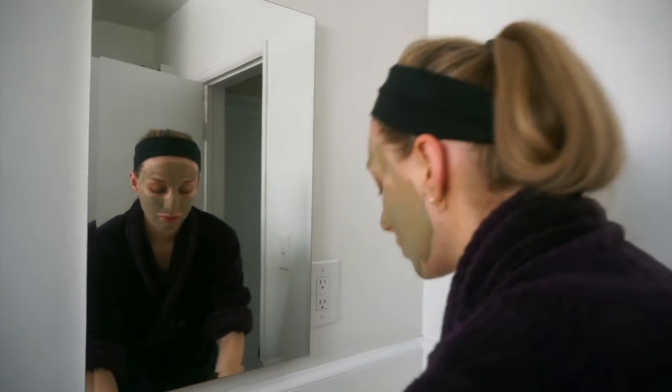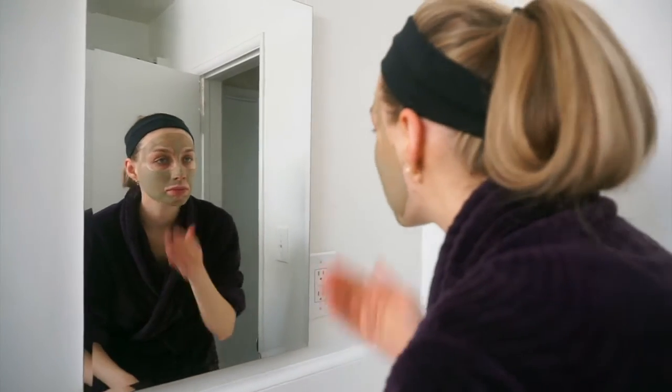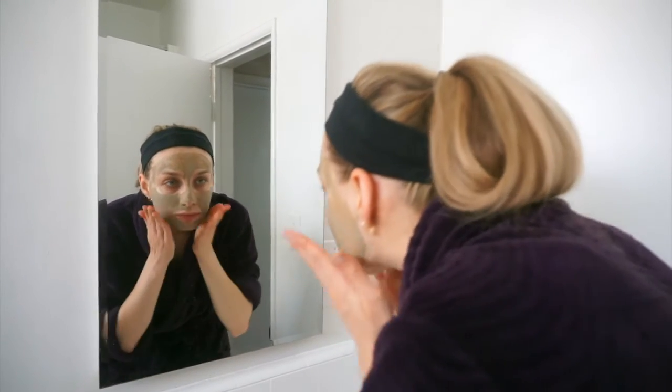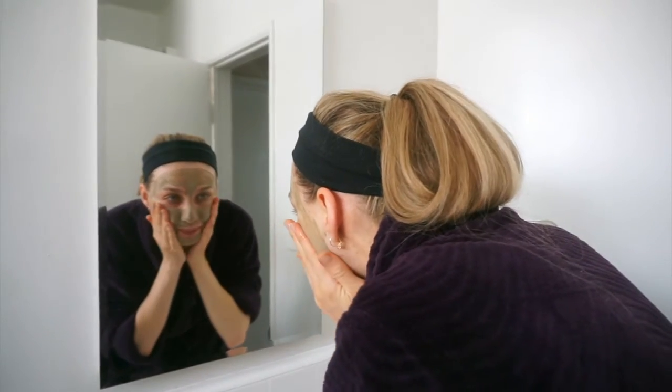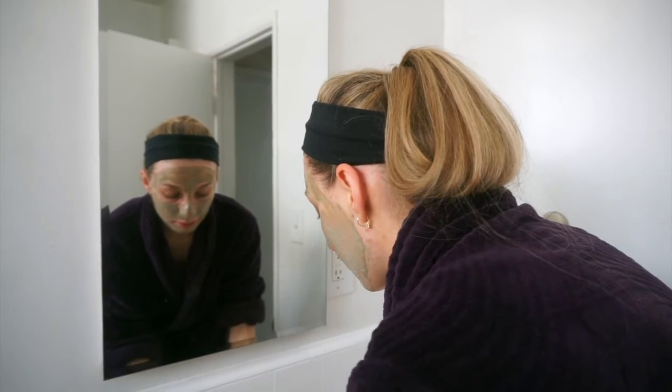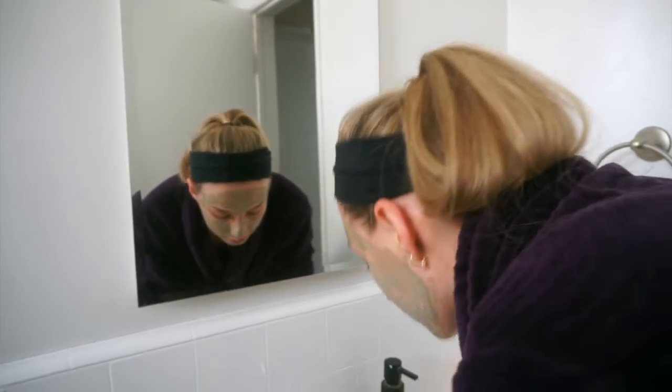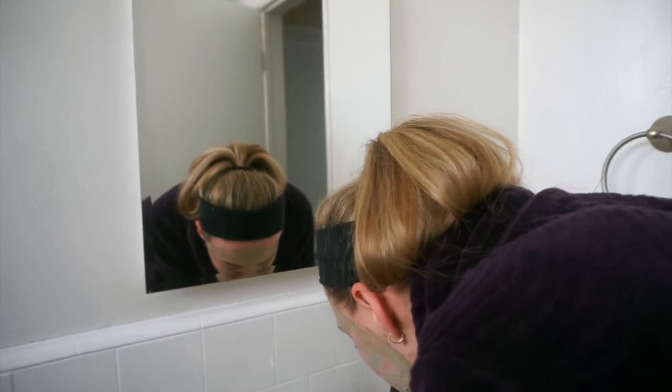And if you have a washcloth, wet that with some warm water and then apply it to your face. I currently don't have one, so I'm just going to be using my hands. I'm going to be just gently pressing on my cheeks and my forehead just to start loosening it up. And then I'm just going to make sure I get everything off.